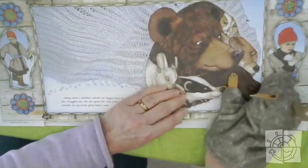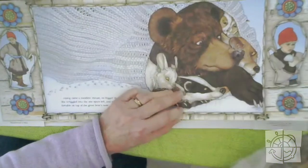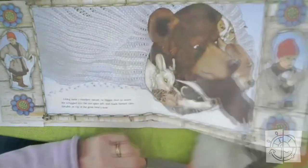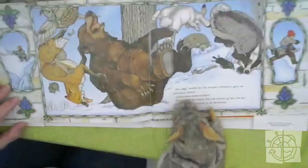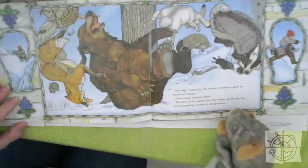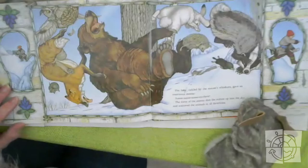Oh, and look, Nicki just realized he lost his mitten. He doesn't look very happy. Let's find out what happens next. Okay, the bear, tickled by the mouse's whiskers, oh yes, I have very tickly whiskers, gave an enormous sneeze.